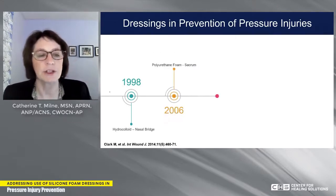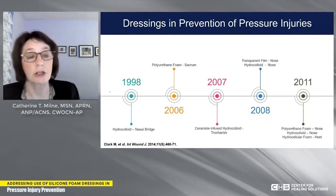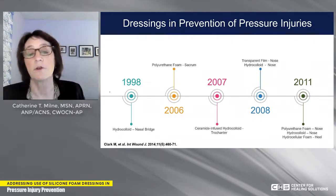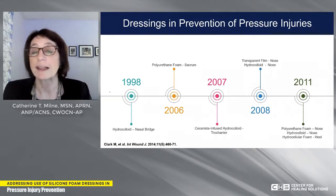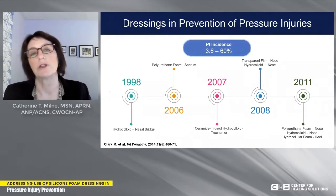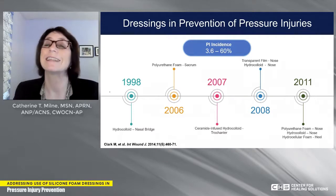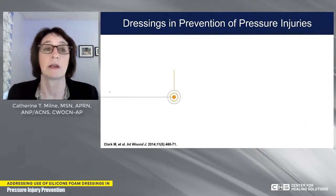Okay, so here's some of that history. So in 98, there were people who were trying to do pressure injury prevention, and they started with hydrocolloids. In 2006, we first started seeing polyurethane foam. 2007, the ceramide-infused hydrocolloids on the hips. 2008, films and hydrocolloids on the nose. 2011, polyurethane foam, nose, hydrocellular foam on the heel. And let's look at that pressure injury rate. So these studies were done, the pressure injury rate when you use this for prevention ranged between 3.6% and 60%. So obviously some of these dressings really didn't work, right? Who wants a 60% pressure injury incidence?